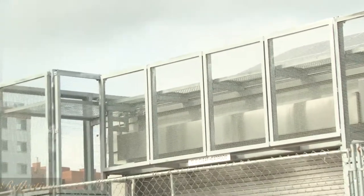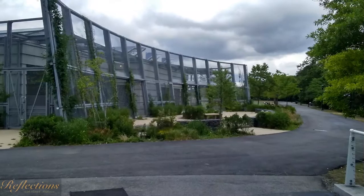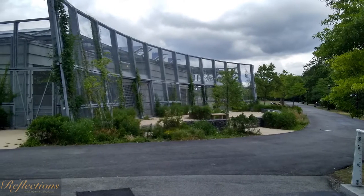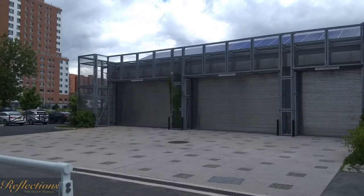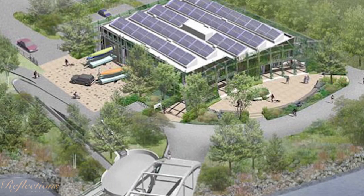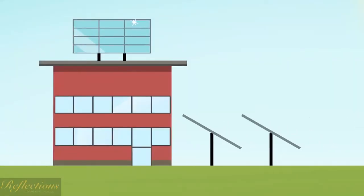This building is one of the foremost state-of-the-art buildings in the entire state of New York. We are advised by its owners and operator, the Bronx River Alliance, that it is a net zero carbon building. A net zero energy building or zero energy building is essentially a building with zero net energy consumption.